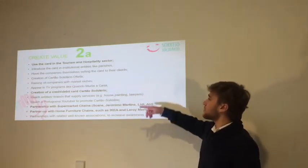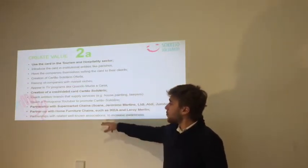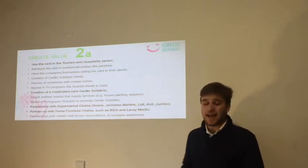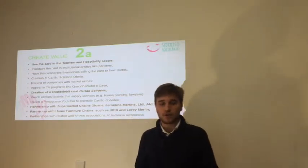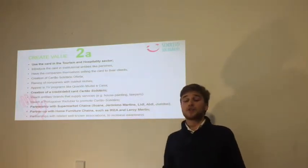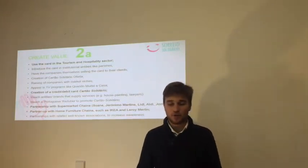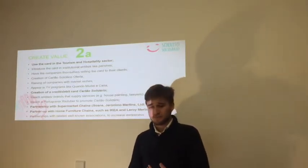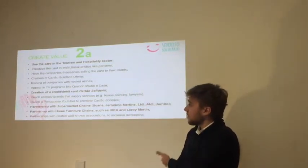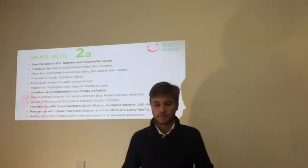You have the user card in terms of the hospitality sector, partnering up with home furniture chains such as IKEA and Leroy Merlin. Here, with IKEA and Leroy Merlin, we want to focus on the do-it-yourself market. I think it is really important, and the card will get huge leverage by having all these solutions.